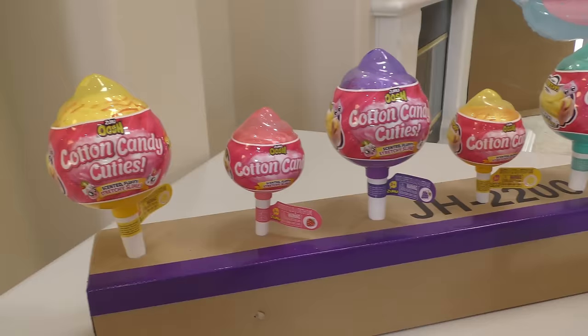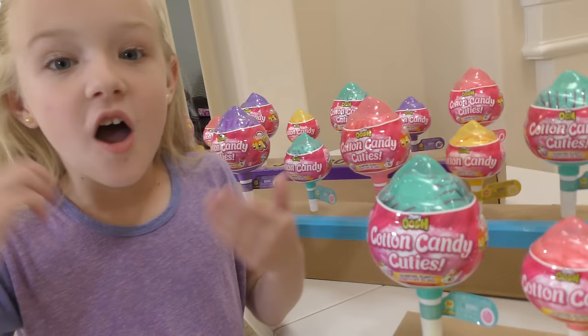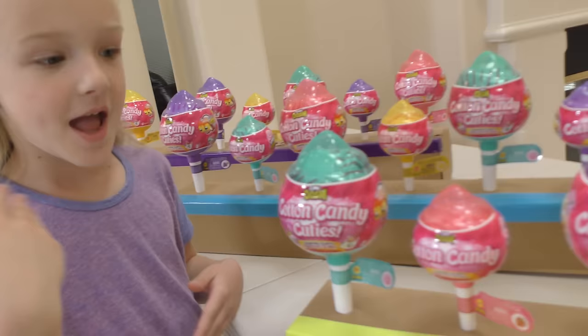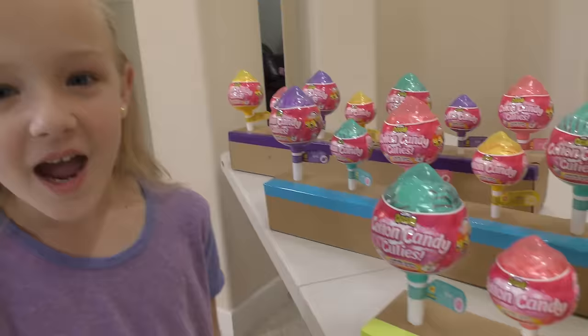All right, guys. Here's all our cotton candy cuties. There's so many scents to choose from. Let me show ya. First, guys, of course we have to have bubble gum. And second, of course, grape. We've got lemon and then strawberry. I like it because it's pretty and pink.